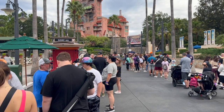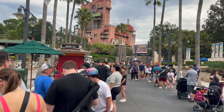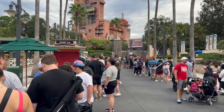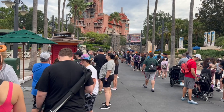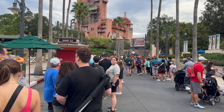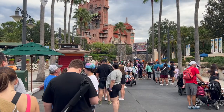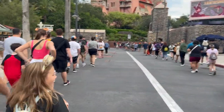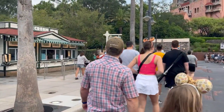7:59. This is what we've got at the moment for Tower of Terror and Rock 'n' Roller Coaster. They're holding everyone on the street in 2 big queues. So we got here at 7:30, got into the park around 8:15. And these are the queues. Just showed you how busy it is. Here we are, 8 o'clock. Both queues just opened, so they're letting those guys into Tower of Terror. We're going down to Rock 'n' Roller Coaster.